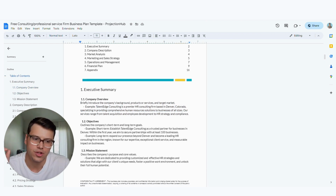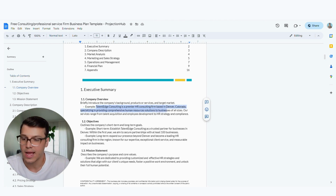So don't take this business plan template as law. You may need to elaborate more in specific sections. You might even need to add some new sections for your business. This is just here to serve as a guide and a starting point so that you're not starting from scratch. So keep that in mind as you're going through this.